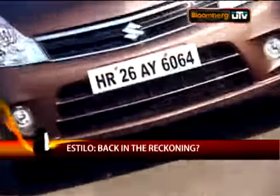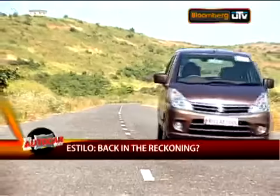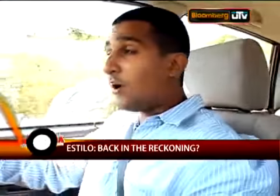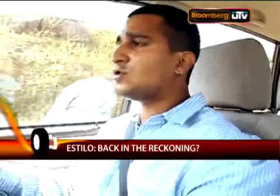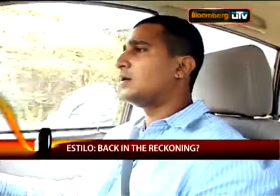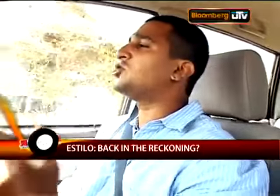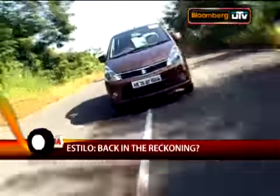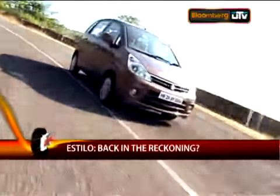And once you hit the road in the Estillo, you can't help but make comparisons with its earlier avatar. The old 1.1 litre engine in the Zen Estillo used to have lots and lots of bottom end response, just like in the Wagon R. But if you revved it hard, it would just scream, shout and protest all the way. The new engine is far more refined in comparison, and it feels a lot more current gen.